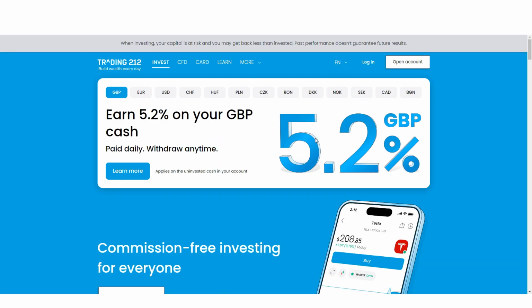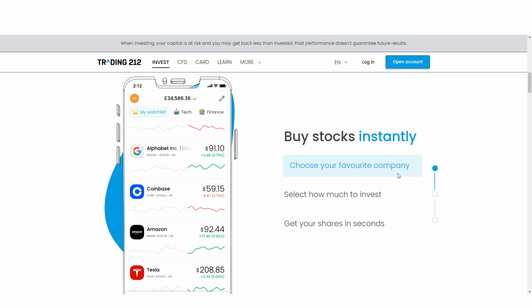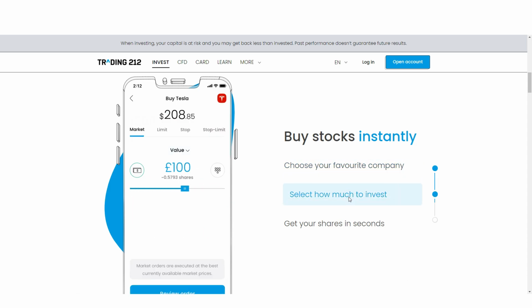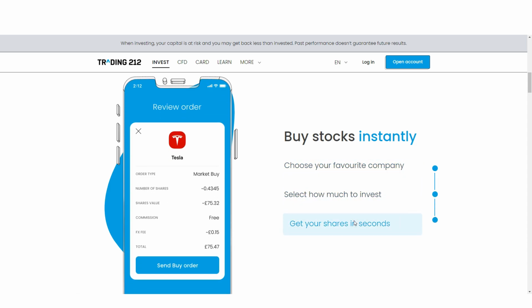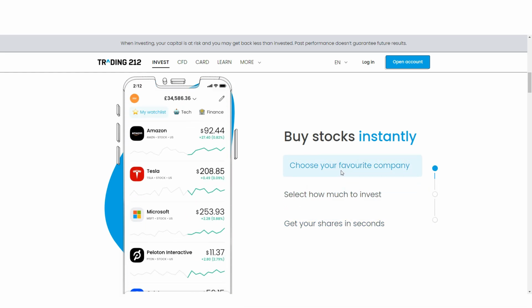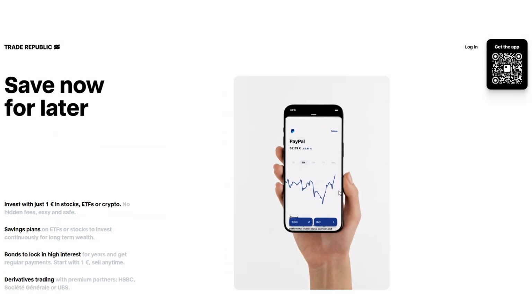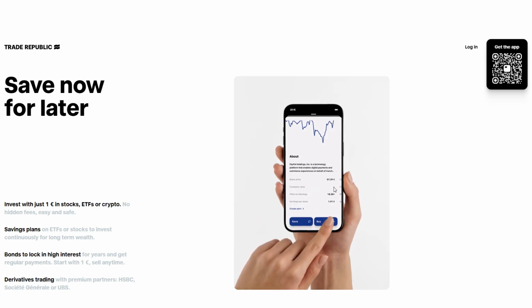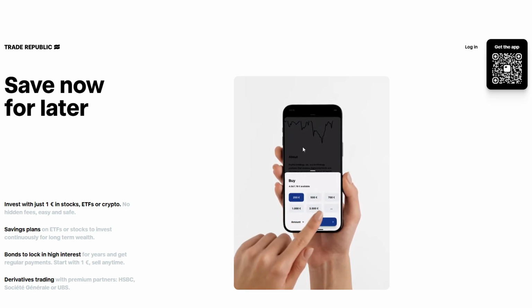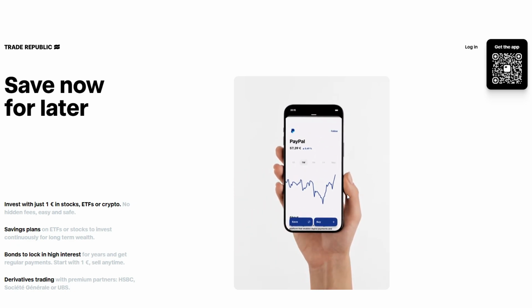The rise of mobile trading has made ease of use a significant factor for investors. Trading 212 offers a highly user-friendly mobile app and web trading platform, ensuring seamless navigation and usage. Its mobile-optimized design is particularly beneficial for beginners and those who prefer trading on the go. Trade Republic's platform is also user-friendly, though its mobile app could benefit from some upgrades. Despite this, the platform's simplicity and intuitiveness make it a solid choice for investors looking for straightforward trading and savings options.